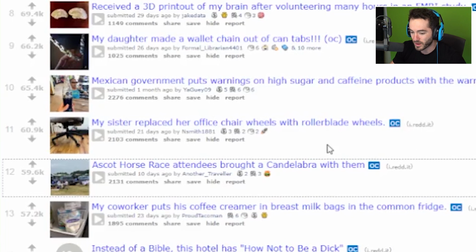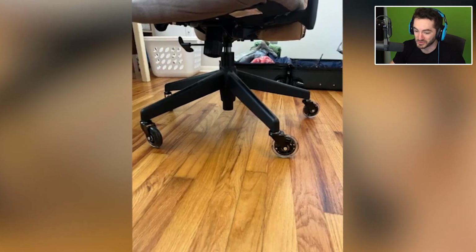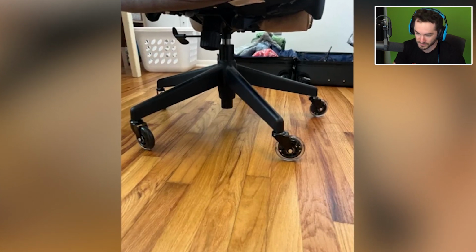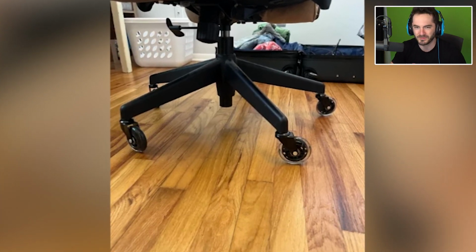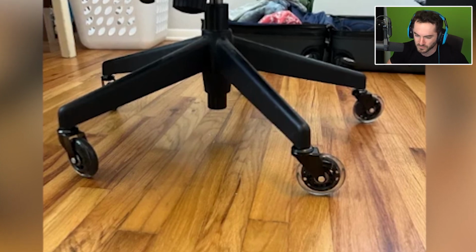My sister replaced her office chair wheels with rollerblade wheels. Honestly, probably a lot smoother, dude, because they're a little bit rubbery, whereas regular office chair wheels are just hard plastic. And it's like, also, why? Why are office chair wheels the way that they are? I guess it's because it allows you to do the stopper thing, but I bet you could develop a stopper for wheels like this. It'd just be so smooth.